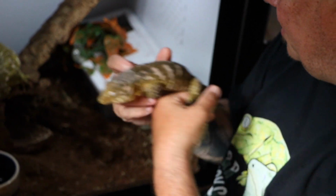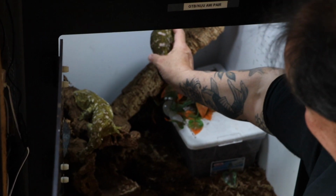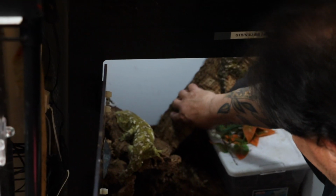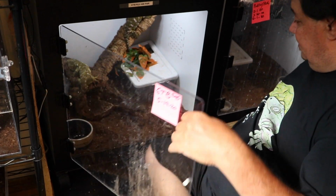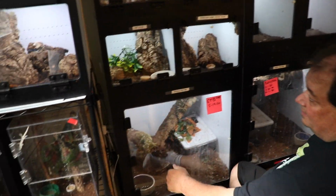Ow, ow, ow, ow. Her nails are tremendous. All their nails. After you hold your animals, your adults, even some of your babies or juveniles, you have to use hand sanitizer and clean out them little nail holes. It's only going to protect you as far as infections or anything like that.